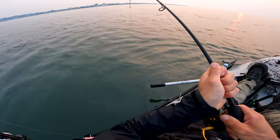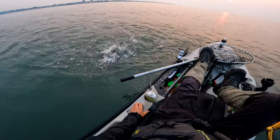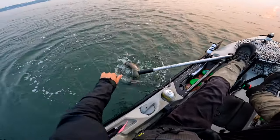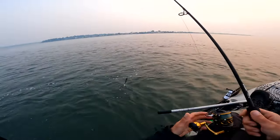It's a small one, but still fun. It's cool to see them come up and grab the lure. Quick release, excellent.